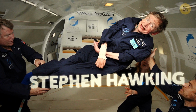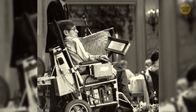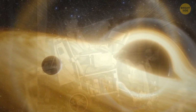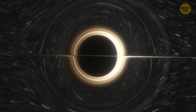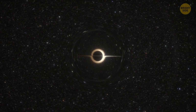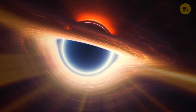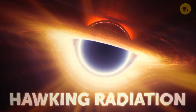That's what Stephen Hawking was talking about nearly 50 years ago, and it doesn't stop there. He also suggested that if these particles find a way to escape a black hole, they steal some of its energy. And because of these thieves, the black hole loses its energy as time goes by until, at one point, it completely disappears. He suggested that black holes release energy in the form of thermal energy or heat, which is called Hawking radiation.